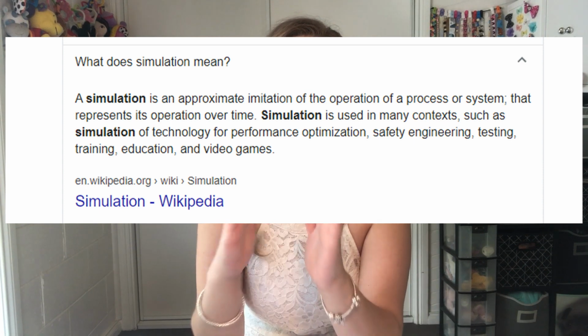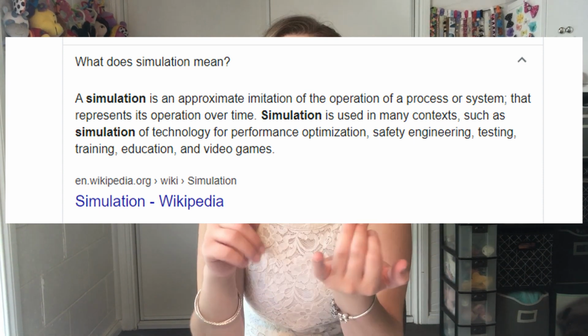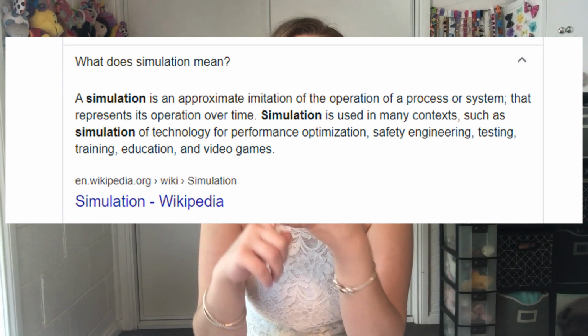So simulation mode is a simulation. You know what a simulation is? Like, you can go in a car simulation, a roller coaster simulation. Basically, it's to make it feel as realistic as possible without actually driving a car, going on a roller coaster, having a baby. So that's what the aim is with this app.